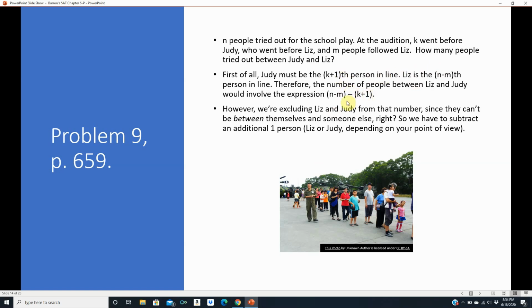However, we're excluding Liz and Judy from that number because they can't be between themselves and someone else. You have to have another person between you. You can't be between you and the person immediately next to you. And that person also can't be between you and that person. So we have to subtract an additional 1 person, which could be Liz or Judy, depending on your point of view.